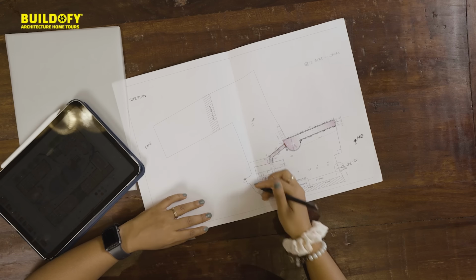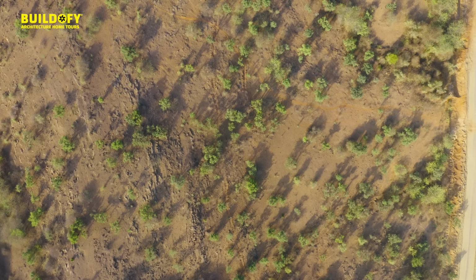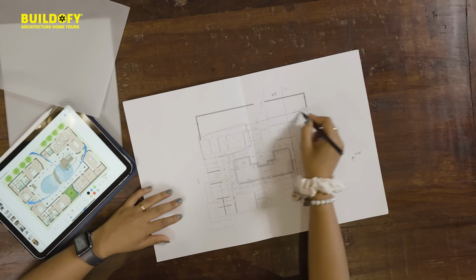We have placed our house here as the clients wanted something very Indian yet contemporary, and because we are at a place which is mostly hot and dry, we decided to go for a courtyard planning where we enter from this northeast part of the house and we have our building all around.